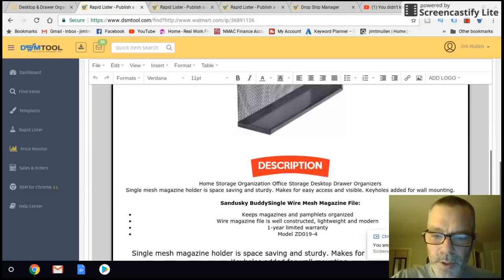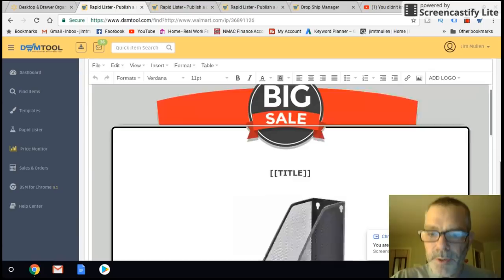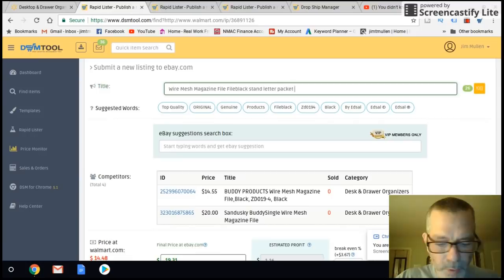Organization, office storage, desktop, drawer, organizer. So there you go. That's what you want to put on there. Okay, so we're going to put organizer. Organizer. Not a great speller. Okay.